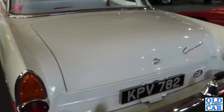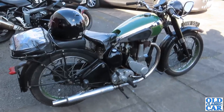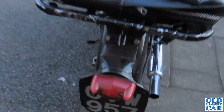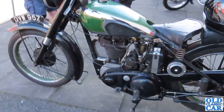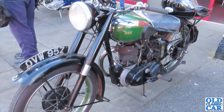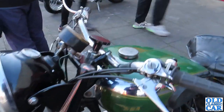That's really smart, that is. Here's a neat little BSA that's turned up since I was last out this part. Made in England. Always nice to see a few British bikes here.